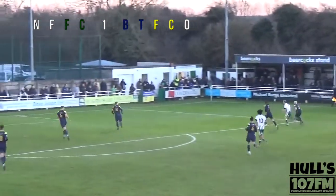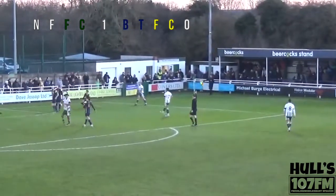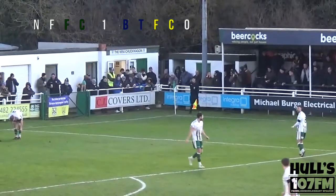Earl continuing to drive it forward. Avenges marker Tom Williams. Earl puts the ball in. Recovery challenge from Joe Simpson's a good one. Goes out for a corner. I think this will be the last action of the first half.